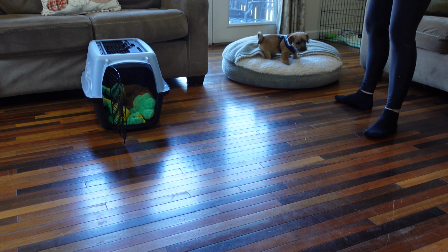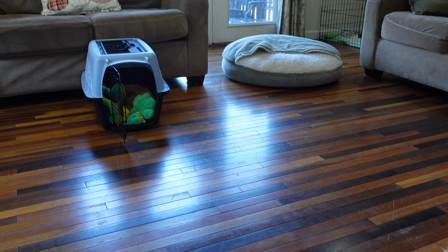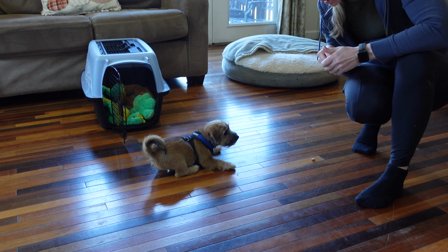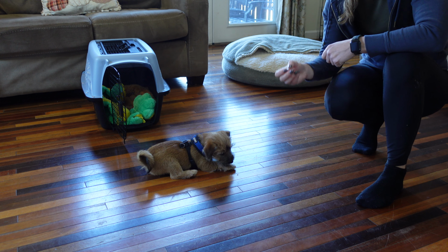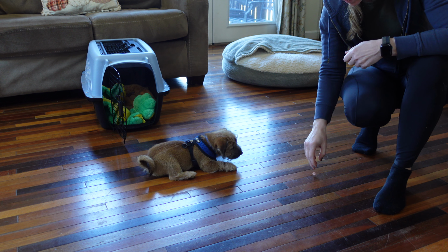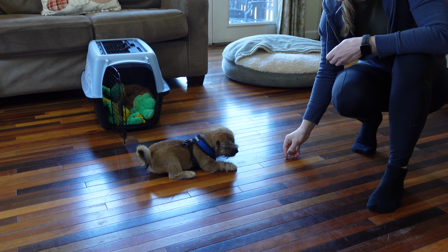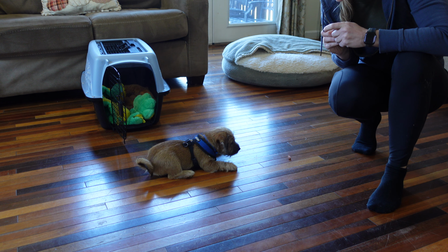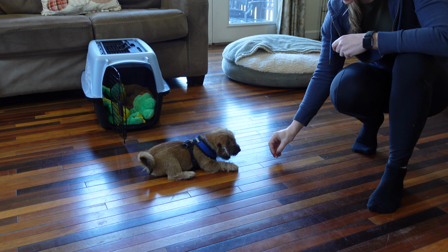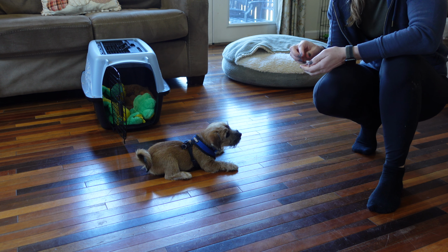Good. Go get it. All right, now I'll show you he can leave it. Leave it. Good boy. He'll look up at my hands when I say that because he knows he's going to get a treat from the hands. Leave it. Good. Leave it. It's a good boy. Get a little bit closer, see what happens. Leave it. So good. So good. And you can drop it too.